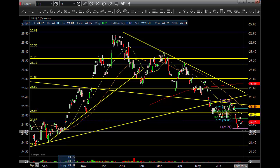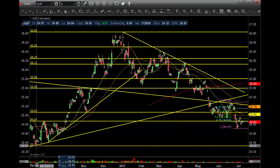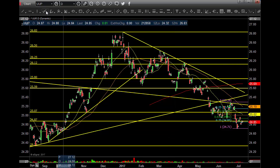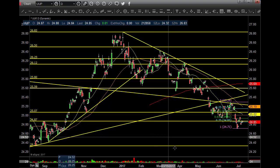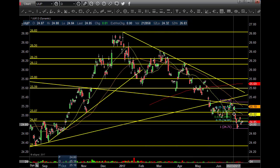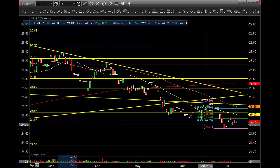Let's see if we have lower prices to come. 24.33 is even in the cards. First level coming down, 24, and then so on and so forth. Volume was pretty light today, but man, look at that. It just can't get going, guys. Nice trend down, back below the MAs. Oh, yeah. Got to watch for that.